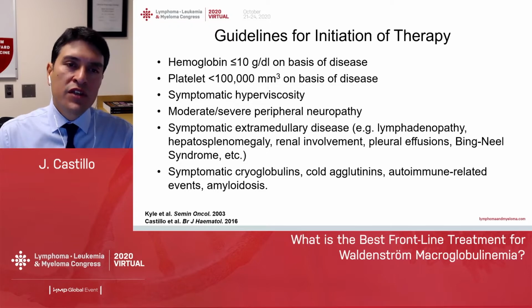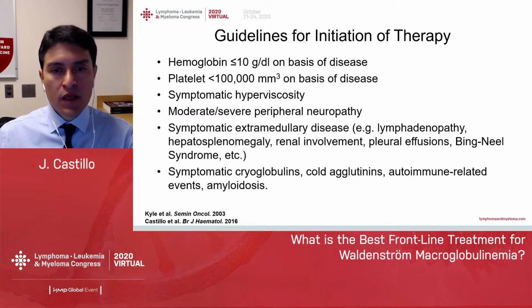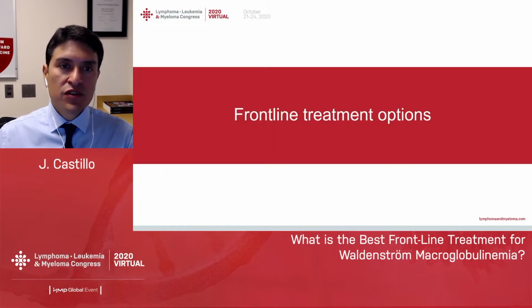So I think two things are important here. Number one, the patient needs to be symptomatic, their quality of life needs to be affected. But number two, we need to make sure that the disease is what's causing these problems. If a patient has diabetic neuropathy, for example, I think the worst thing we can do is give them treatment for Waldenstrom's. So it's important to work up all these patients' symptoms to understand the relation with the disease whenever we decide to treat these patients.